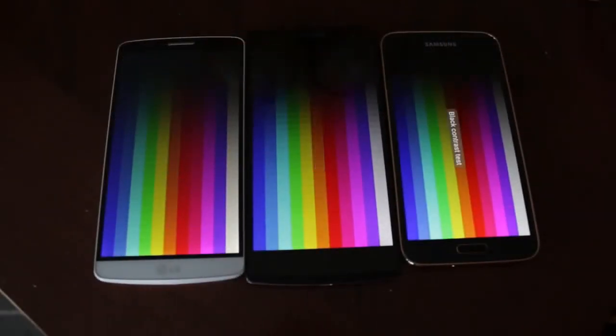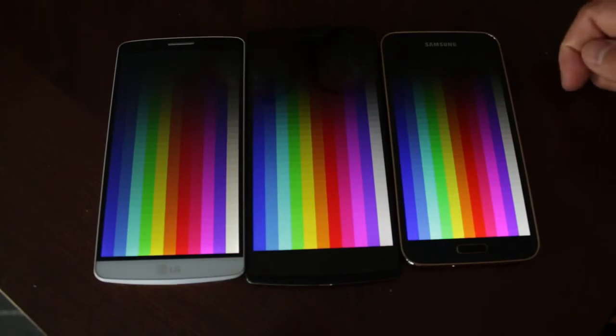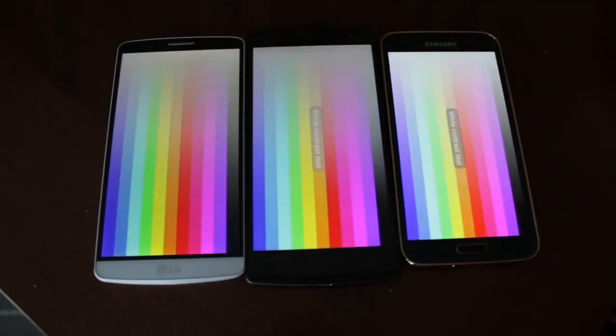Next up, we're going to look at the black contrast test, and you can see that the AMOLED panel is also doing the best, while the Oppo Find 7, for an LCD display, actually has really good black contrast. So if you look at the LG G3 in comparison, it's definitely not as dark. I don't know if you can see it on camera as well, but the Oppo Find 7 is definitely impressive for a non-AMOLED panel.